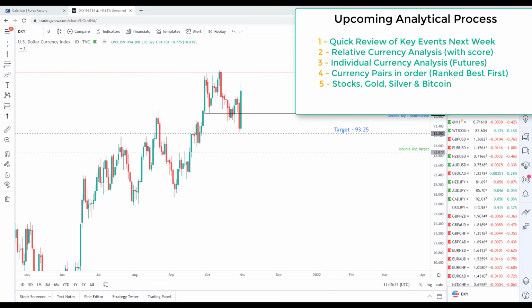Once that's complete, we're going to move on to the individual currency analysis. We're going to look at the futures markets for the individual currencies. And then we're going to move on to the currency pairs, matching up the strongest and the weakest currencies and highlighting what markets are most likely, in all probability, going to be the best plays next week. And as usual, we're going to wrap up the video by looking at stocks, gold, silver, and Bitcoin.